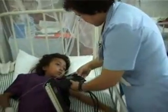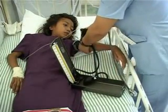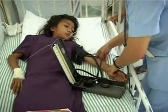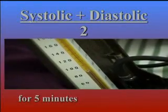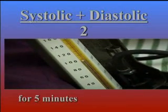A specific test for dengue hemorrhagic fever is the tourniquet test. This is done by first measuring the blood pressure. Remember to use a blood pressure cuff the right size for that child. Then inflate the cuff to a pressure exactly halfway between systolic and diastolic pressures. Now keep the pressure inflated for 5 minutes.